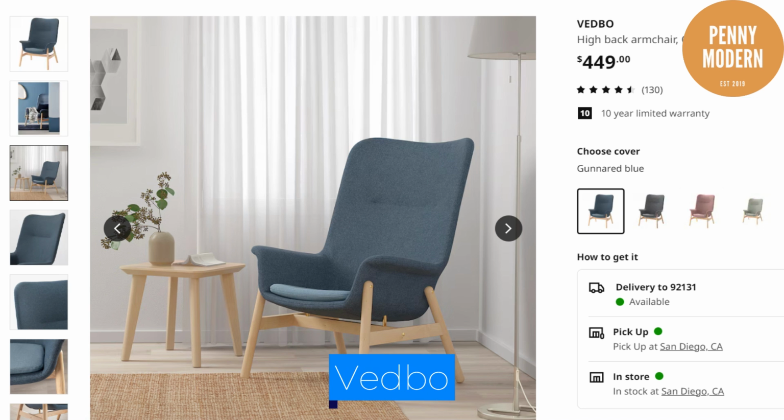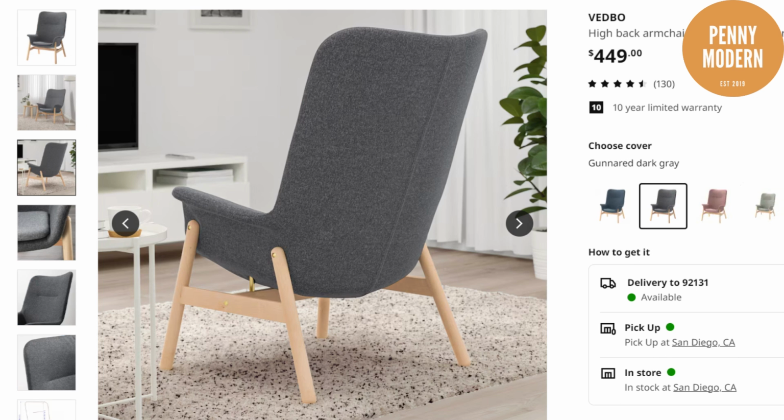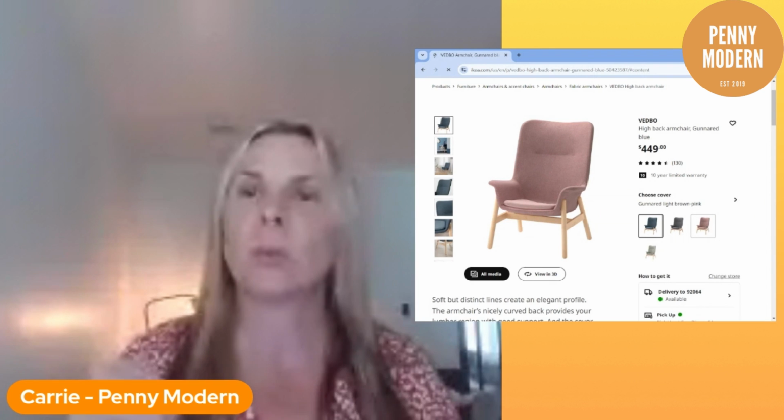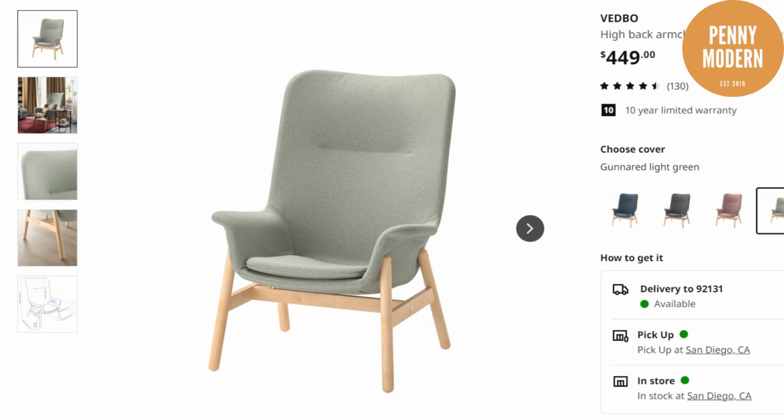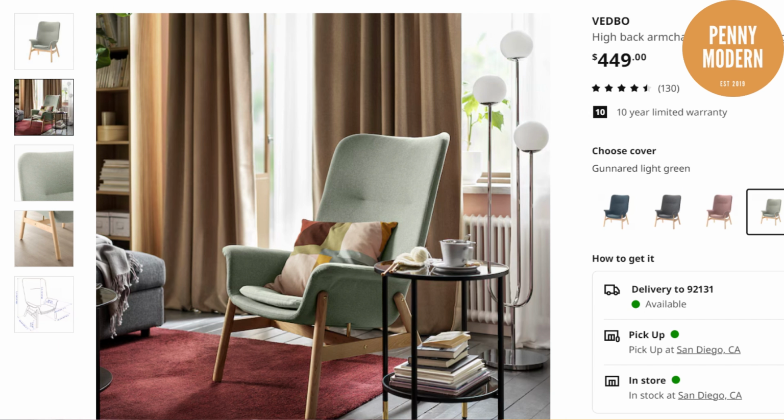So next up is the Vedpo. This is a high back armchair, and it comes in different colors. It's recommended by Design Daddy, who is another amazing interior designer here on YouTube. And I love this. It is $449, and it comes in all these colors. So it has the gunmetal blue, it has dark gray, it has this really cool light brown pink that I think would go really well with a light wood. And then it has gunner red, light green. So this is really cool because it's got those really curved modern arms. It's got the high back so you can rest your head against it. It would be great in a reading nook or maybe in a library, study, den kind of place.